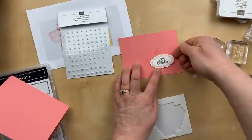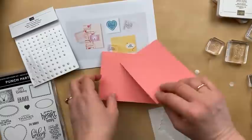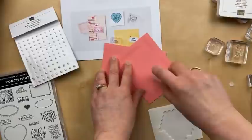All right, so there's our little punch sentiment. And you could do this, I don't even think they added a layer like I did. I think it was just a straight up card. So this would be really cute on a note card as well. But we're just gonna do pink on pink, simple layering. Simple stamping is definitely my style.